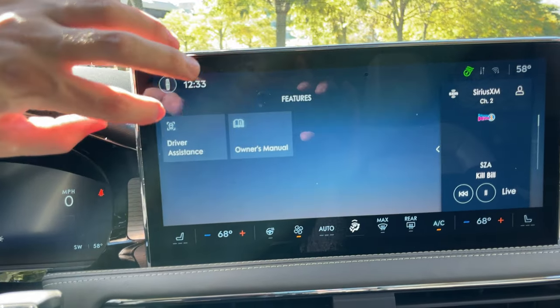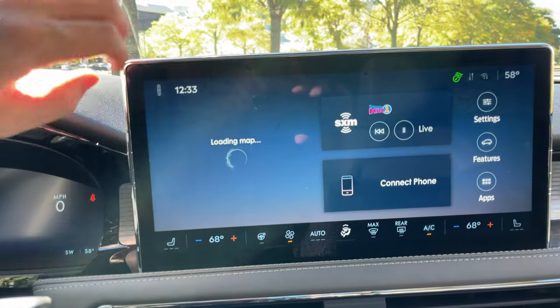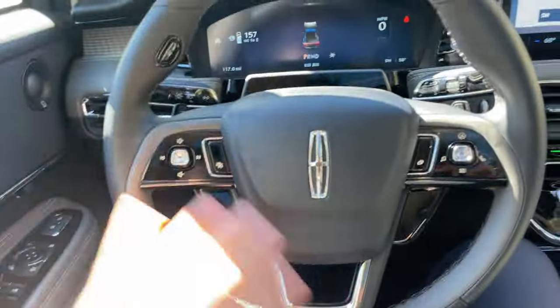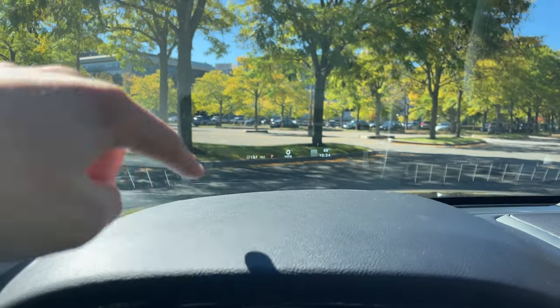It's a lot of safety systems on this one. Pretty much everything you need on here. Automatic lane changing. And that all is controlled from this whole center area over here. Really huge heads-up display. You can probably see that on the camera too.